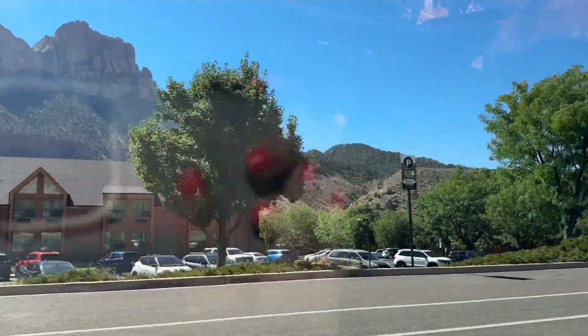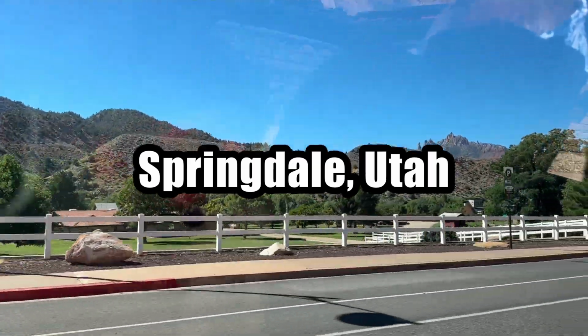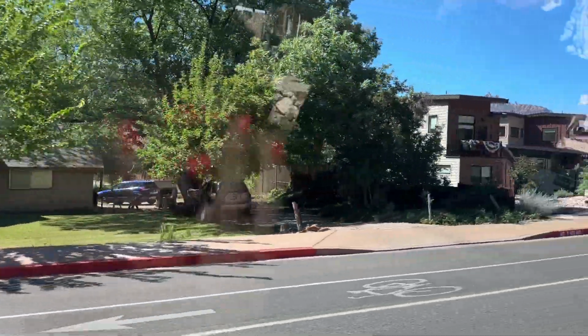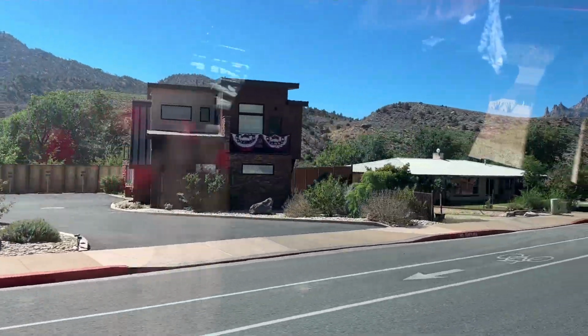Before I show you all the amenities and the room, let me tell you a little bit about Springdale. This place is such a cute, quaint, hippie kind of town. It's surrounded by mountains and it has such a backpacker, outdoor wilderness vibe to it, but it's also got that classy side. You're going to see some really fun houses out in this area.